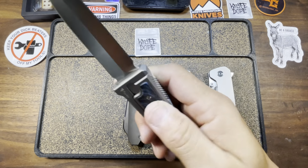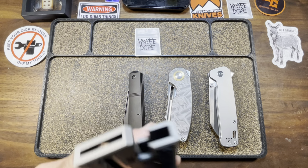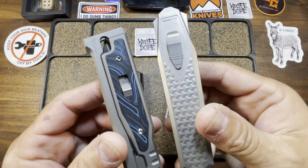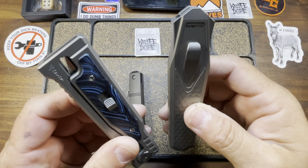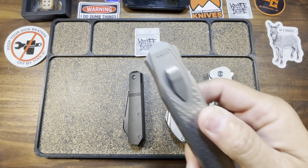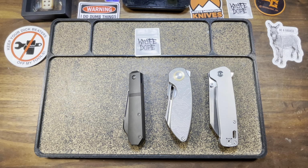I absolutely love it. As a matter of fact, I'm going to be working on a video where I'm going to compare head-to-head the gravity knife from Riot versus the gravity knife from Remet. So stay tuned for that.